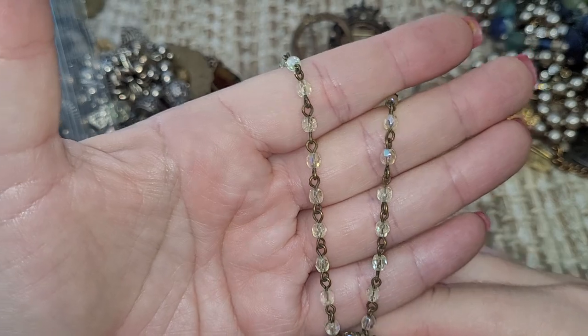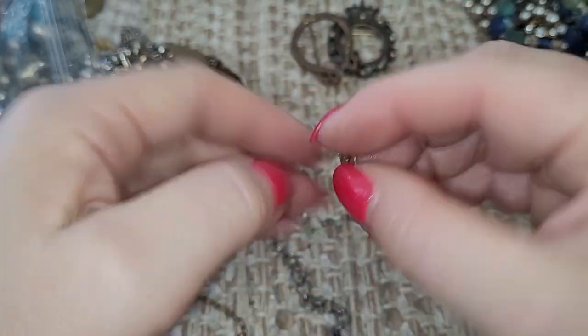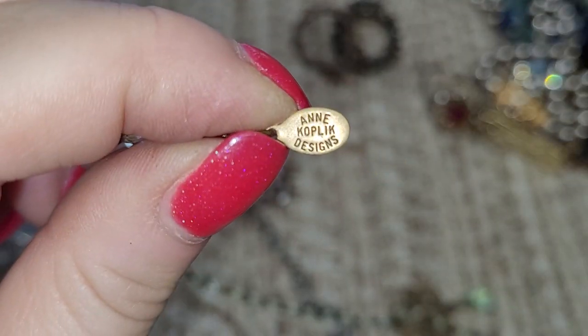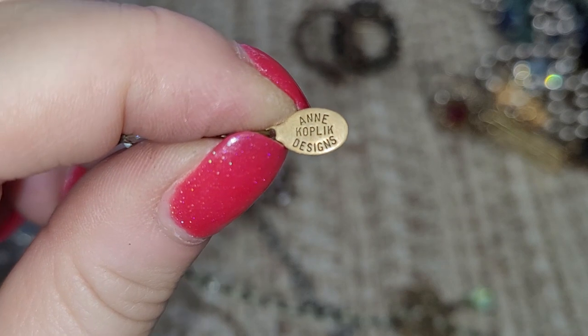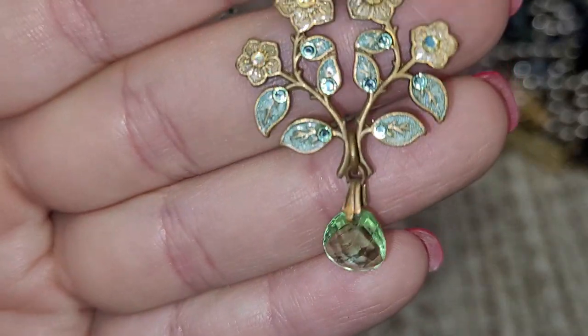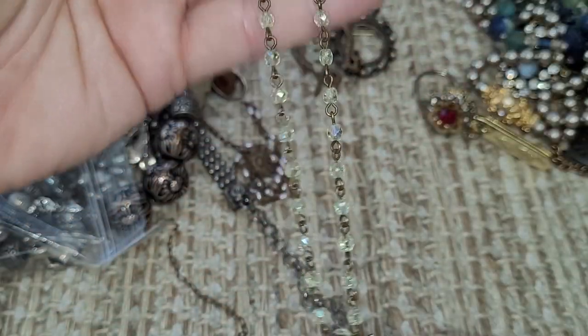And it is on the chain. Let's see if we have any maker. Oh, we do. Let's see who makes this beautiful thing. It says Ann Koplik Designs. Also don't know who that is. It is absolutely beautiful. Look at this. Gorgeous necklace. Okay.